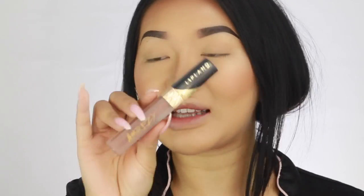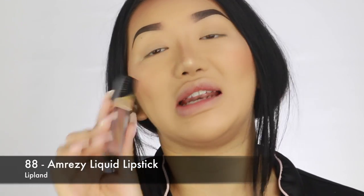So I'm going to show you my favourite all-time liquid lipstick. I finished it and I was talking about it on Snapchat. I'm so upset because it's all dried and crusty, but I'm still going to scrape as much out as I can. So this is the Amreezy 88 liquid lipstick.